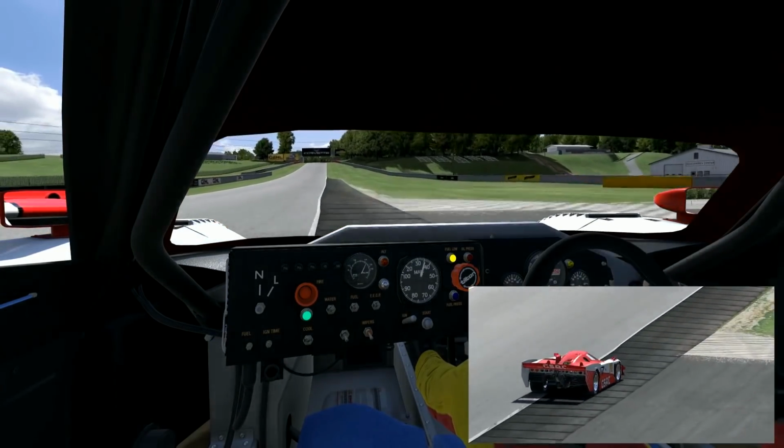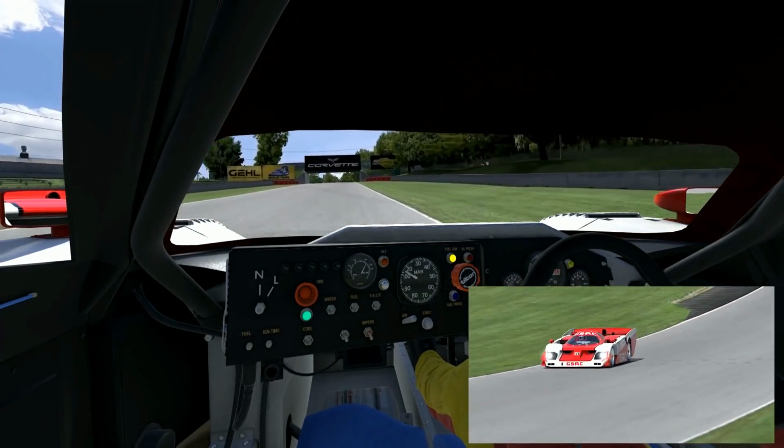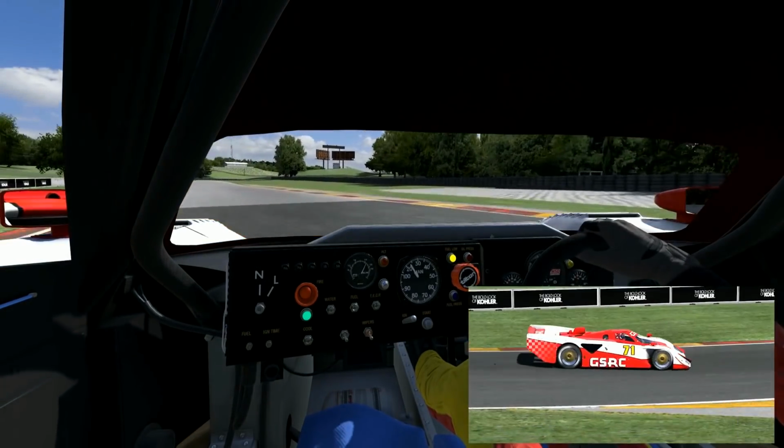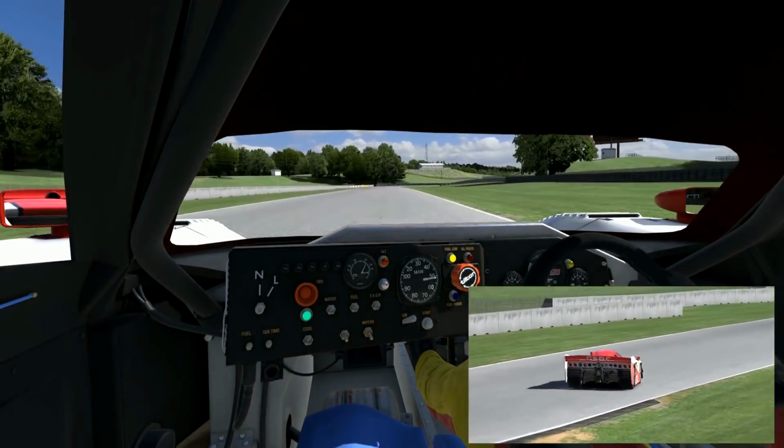From off of there, you'll have a short climb up to Turn 6 where the crest can make braking late pretty tricky. It's not hard to miss the apex. After that, you'll switch sides quick to line up Turn 7 into the hurry downs.